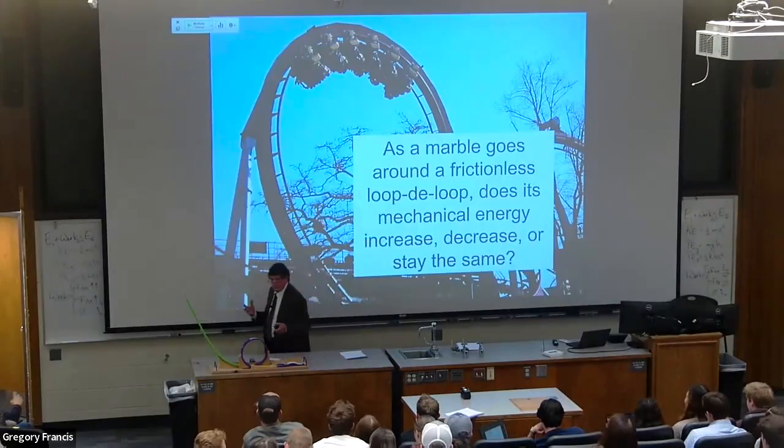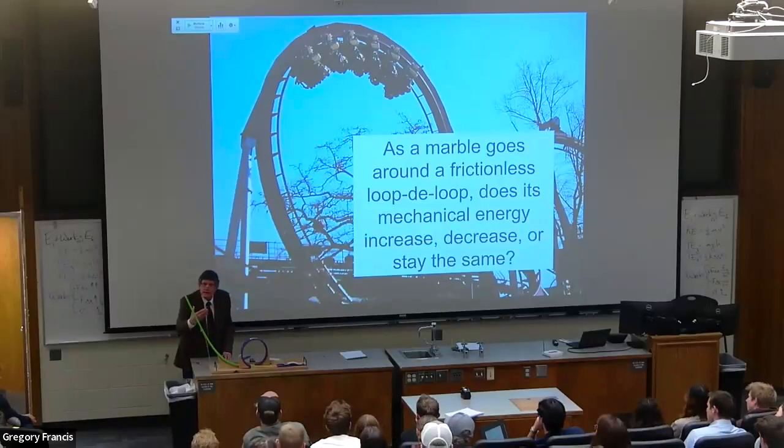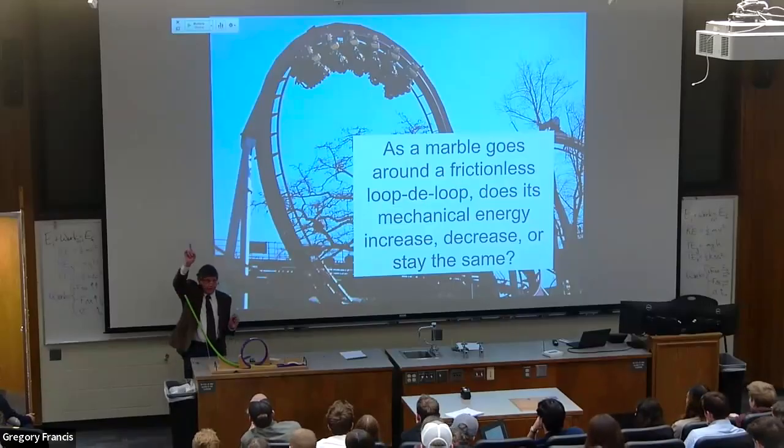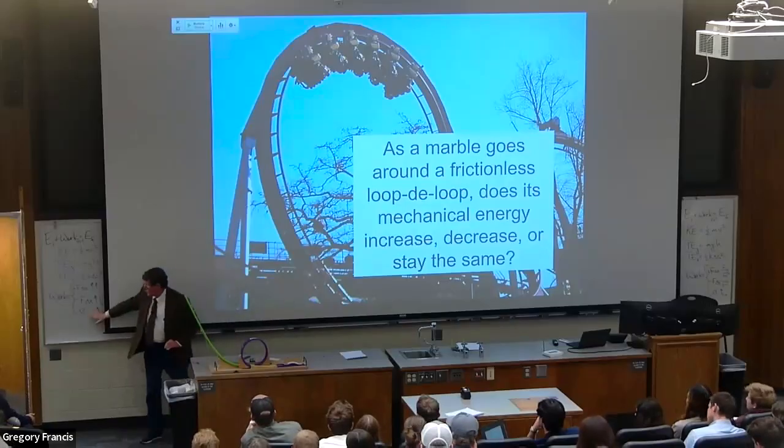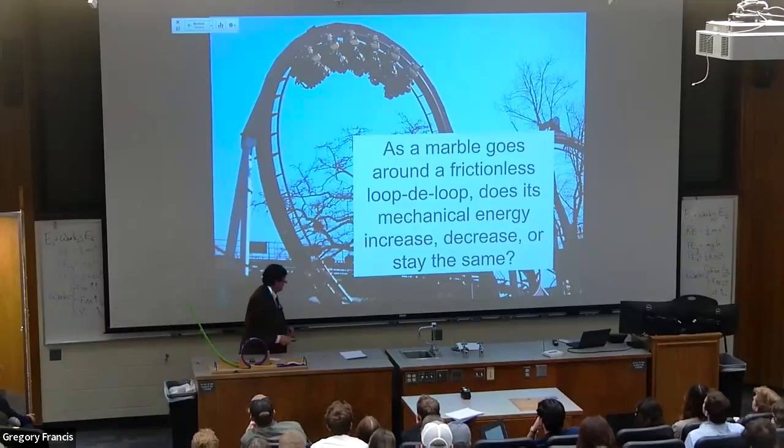So why is there no work done by a frictionless ramp? Well, a frictionless ramp can only push on, in this case, a car with a normal force. And a normal force by definition is perpendicular to the track everywhere. The motion by definition is parallel to the track everywhere. And so that force and that displacement are 90 degrees with each other. And that, by our definition of physics work, gives me 0 work. And hence the energy doesn't change. Okay?